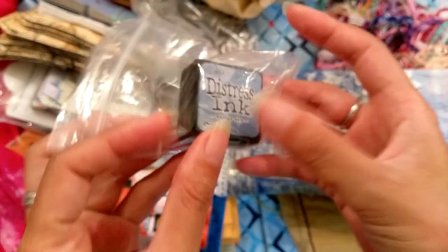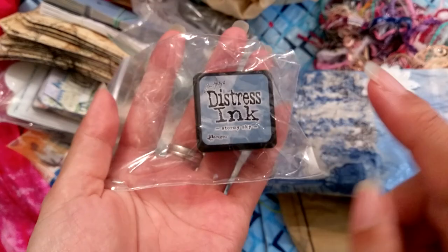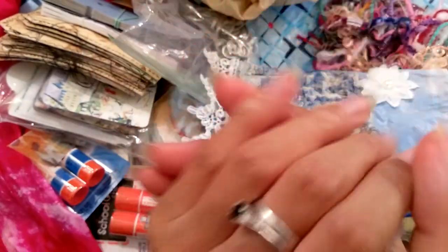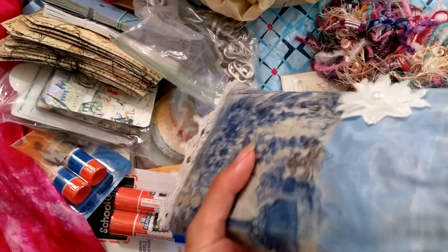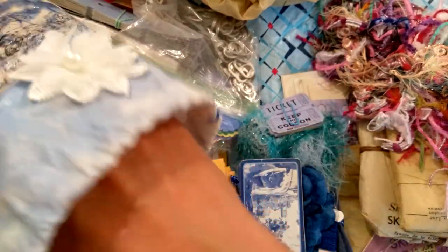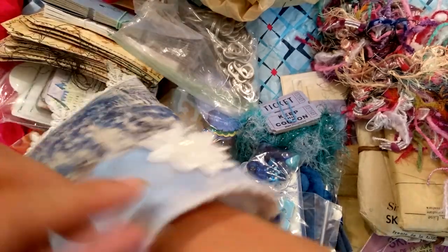Look at this! I love the Tim Holtz Distress inks, and this is a blue one, so I don't have this one. Stormy Sky. Thank you so much. That is so special. This is amazing. Oh my gosh. Thank you so much. If I got a package with just that one little distress ink, I'd be so excited. And look at all this, she's given me so many blue things. Oh, thank you so much.